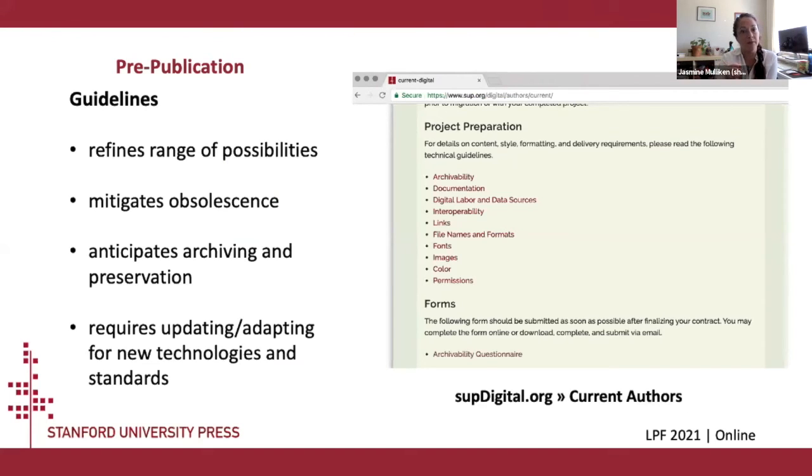For what we're doing for pre-publication, we are essentially providing a guidelines package to authors that explains, well, it helps basically to mitigate the issues that we're going to have later.